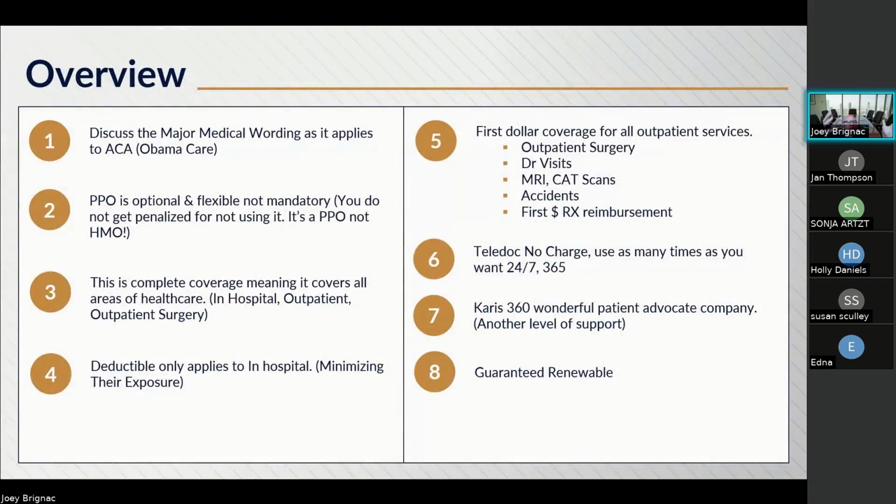Overview. If you just did my base sales presentation, when you're looking at a quote, went to the overview and had some discussion points, this right here would give you really good mental and discussion points on the plan. Discuss the major medical wording as it applies to ACA. Okay, why ours looks different? Because we underwrite. The government does not want us in competition with them. Okay, so we underwrite, and our plan looks the way it looks because we're not a guaranteed issue plan. End of conversation. Okay, we are a PPO, not an HMO. Okay, but it's optional and flexible. It's not mandatory. You do not get penalized for not using it. And always emphasize PPO, not HMO.